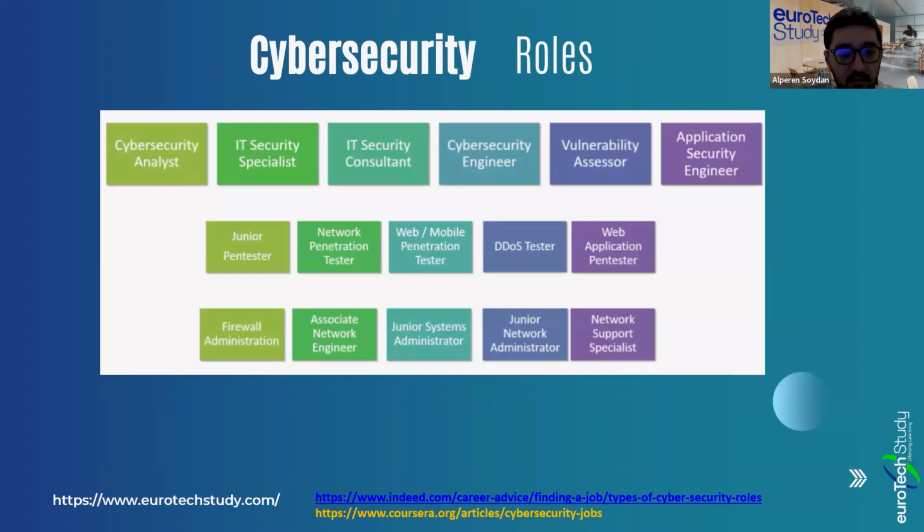Then we have other opportunities here. Firewall administration: how to manage a firewall, how to configure it, how to protect the company. Associate network engineer: how to configure routers and connect the devices in the company, how to manage different devices and different subnetworks. And systems administrator: how to manage servers, cloud environments, and workstations, anything in the information technology environment. And also network administrator and support specialist.